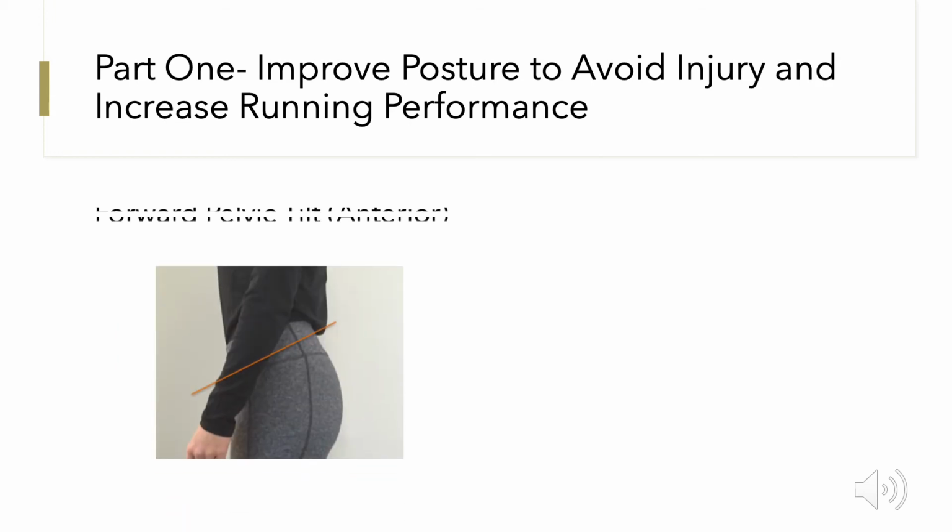The next common postural deviation is one of my favorite ones because I do see this quite often, and it's actually pretty visually apparent when you take a look at a person from a lateral view or a side view. You can see this quite often in both men and women. So the first one is a forward pelvic tilt, or referred to as an anterior pelvic tilt.